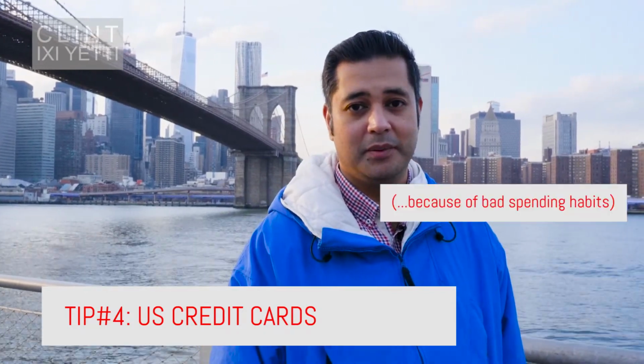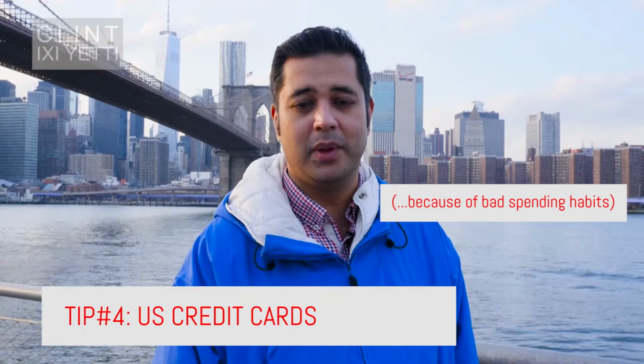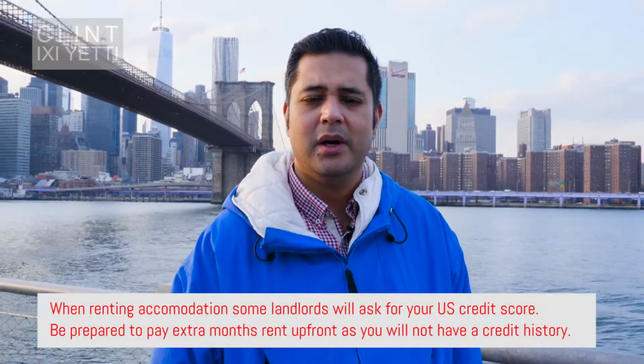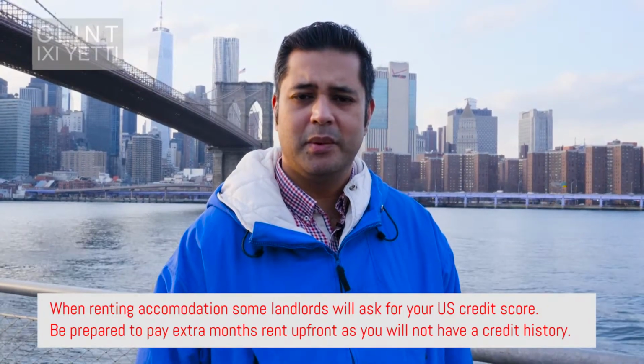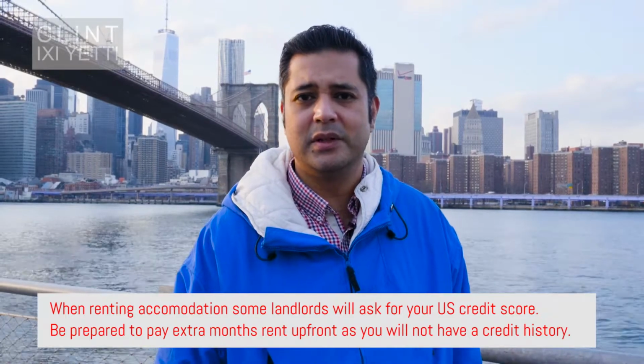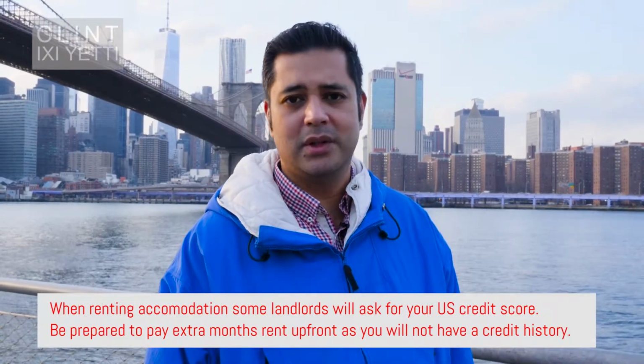Now, some people think it's wrong to have a credit card, but I highly recommend that you apply for a credit card in the US as early as possible, because when you come to the US and you apply for a regular standard credit card, you're going to be declined. Why? It's because you don't have any US credit history. You may have credit history from your country of origin, but when you come to the US, you're seen as a foreign alien, a visitor, so you might have to start from scratch.